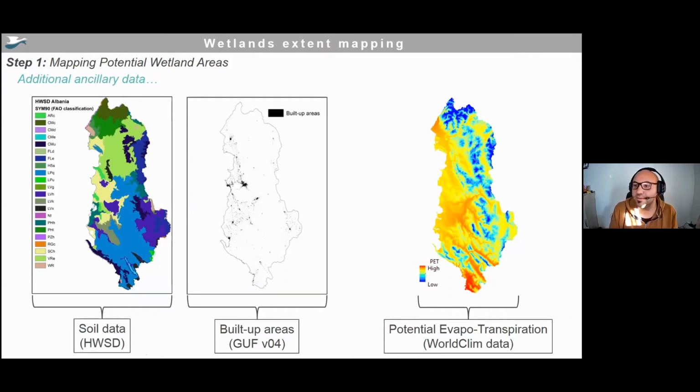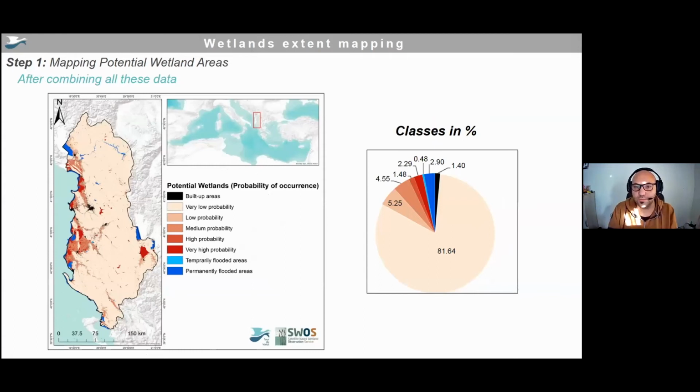And another ancillary data that we can also use to model the potential wetland area is the potential evapotranspiration maps that could also be derived from globally available and open source data like WorldClim data, for instance. So all these indices and all these maps are then thresholded. We use, for example, the existing information on wetlands, like previous inventories, or some specific maps on some sites, to threshold all these indices. And after thresholding, we can combine all these indices and we provide this kind of map.